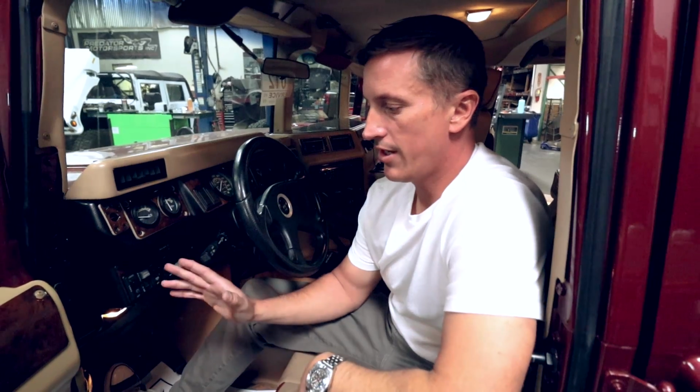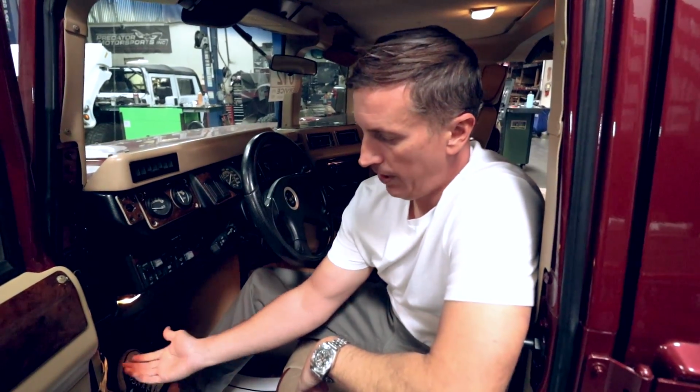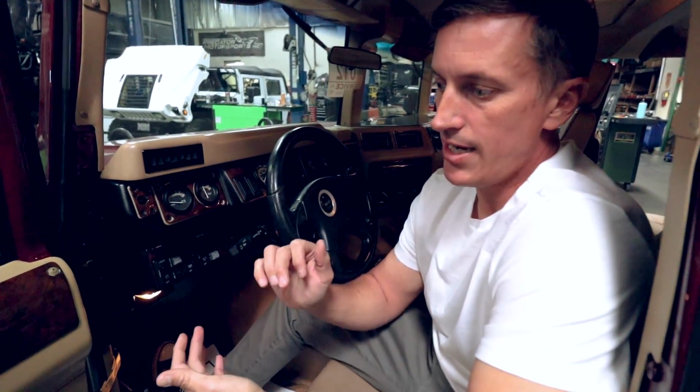So something really important to do when you go take a look at a vehicle, bring a scanner with you, plug it into the OBD2 port, which is down here, and read out any trouble codes. There are diagnostic trouble codes, or DTCs, and it's going to tell you a code like P0124. Whatever that is, you can just Google it and it'll tell you what the issue is.